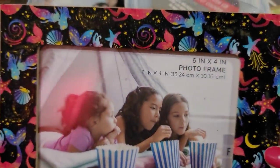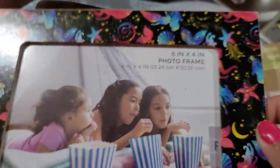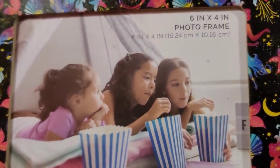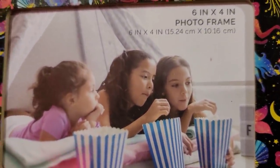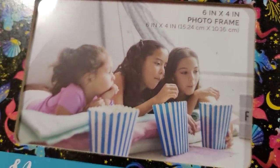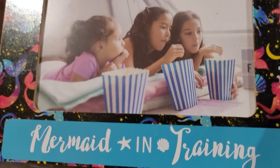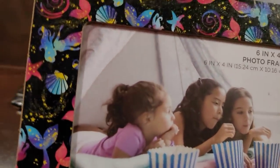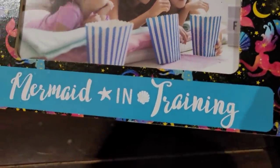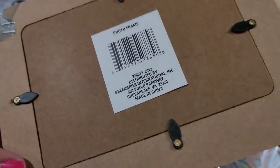And then this is my very last little item. This is just a cute little picture frame on an MDF frame with a photo section for 4x6. Or it says here 6x4 for photo frame. And it says mermaids in training, or mermaid in training. But when I get done with this, this will not have any mermaids. And they had other ones too. But I got this to DIY with.